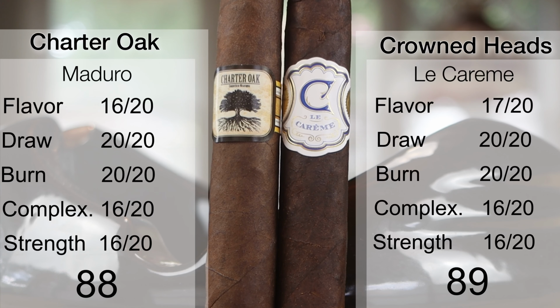Felt like this was a very tough matchup. The only slight edge I would give this over the Charter Oak Maduro is just I enjoyed the flavors a little bit more, just the intensity of that cream in that final third and kind of hanging around in that first part of that last third was a little bit of the difference. Both of them were about the same strength-wise. Really, both of these cigars aren't complexity monsters. They have some different flavors, but they're not shifting all the time like some cigars you'll run across, but both are very, very high performers.